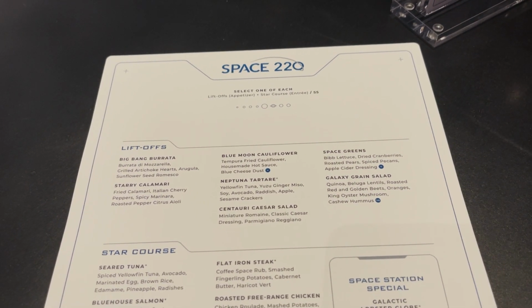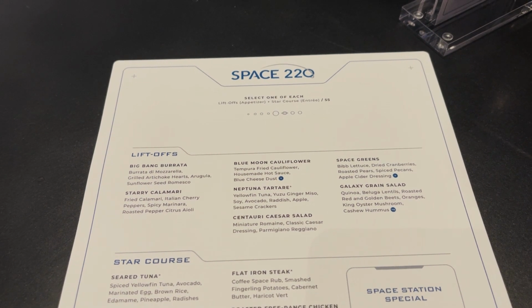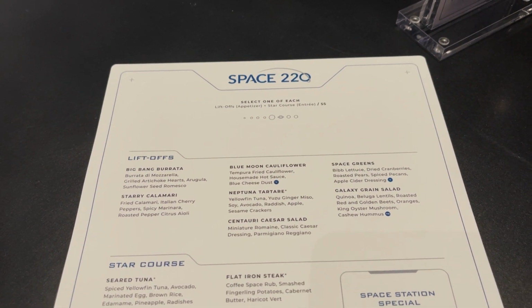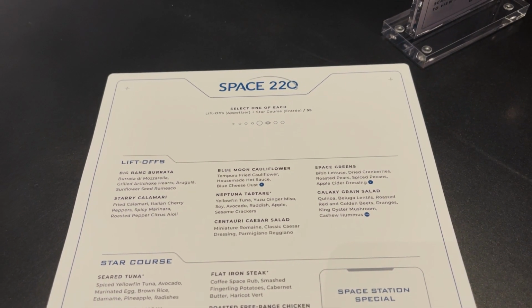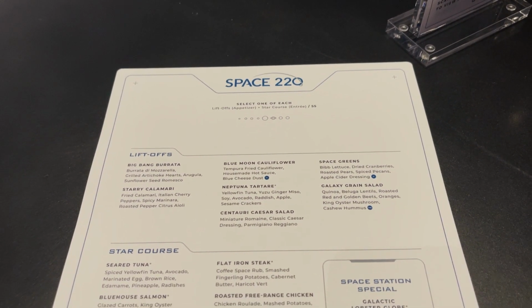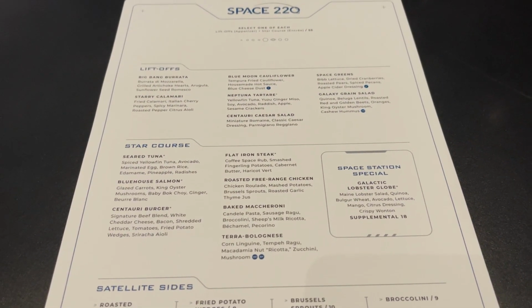These are the appetizers. They have a burrata, they have calamari, they have a fried cauliflower, they have tuna tartare, Caesar salad, regular kind of salad, and quinoa salad with lentils. Those are your appetizers. Then you have your star course, which is your main course.